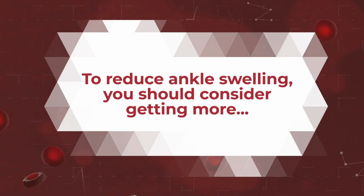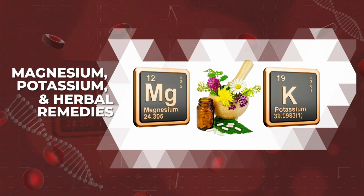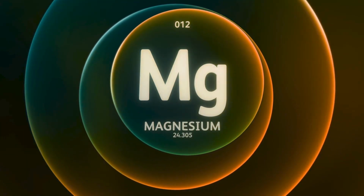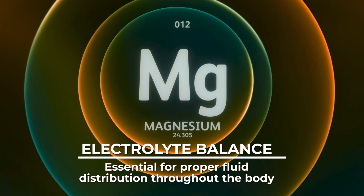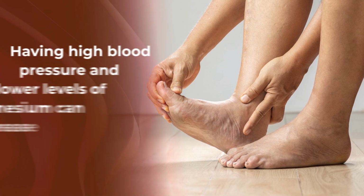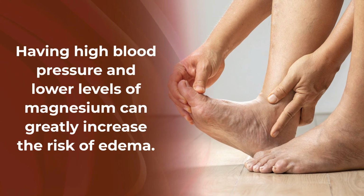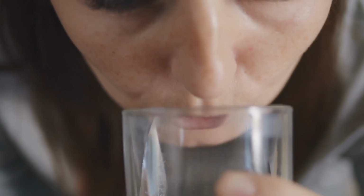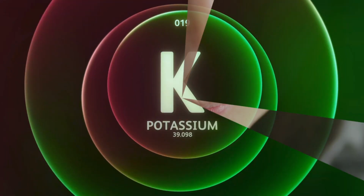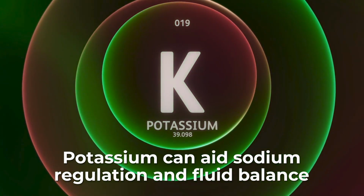Now, to reduce ankle swelling, you should consider getting more magnesium, potassium, and herbal remedies. Magnesium plays a crucial role in maintaining electrolyte balance, which is essential for proper fluid distribution throughout the body. Studies show that having high blood pressure and lower levels of magnesium can greatly increase the risk of edema, and magnesium supplementation has been found to significantly reduce peripheral edema. Research has also found that getting enough potassium can aid sodium regulation and fluid balance.